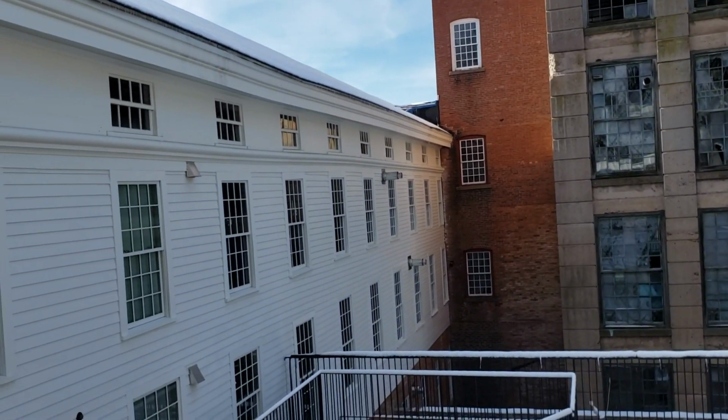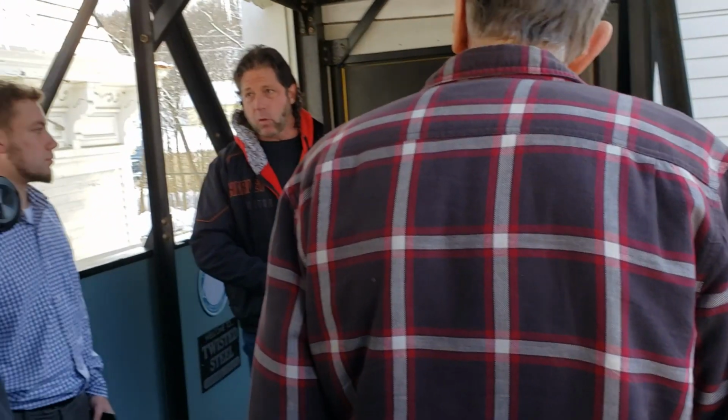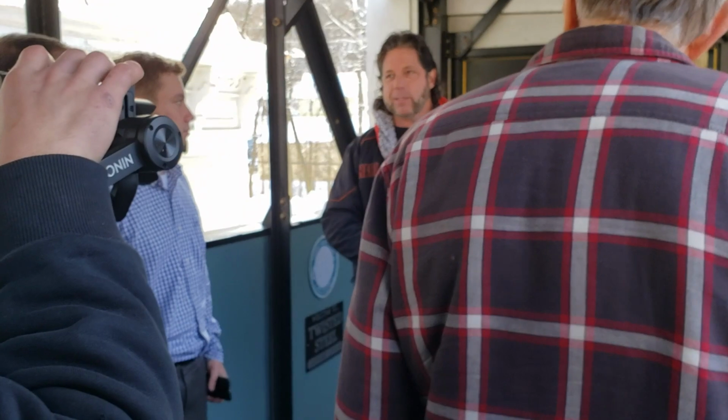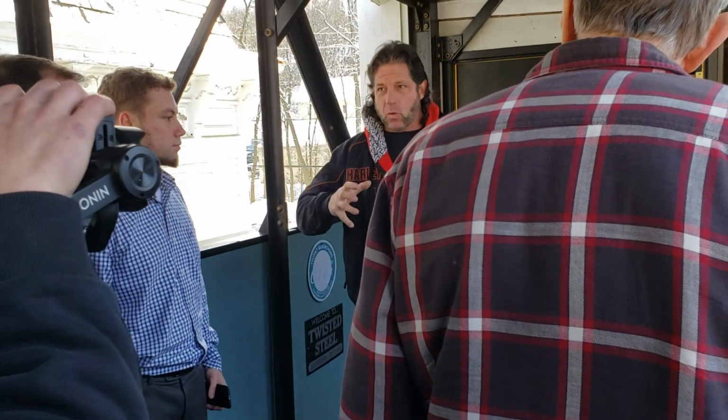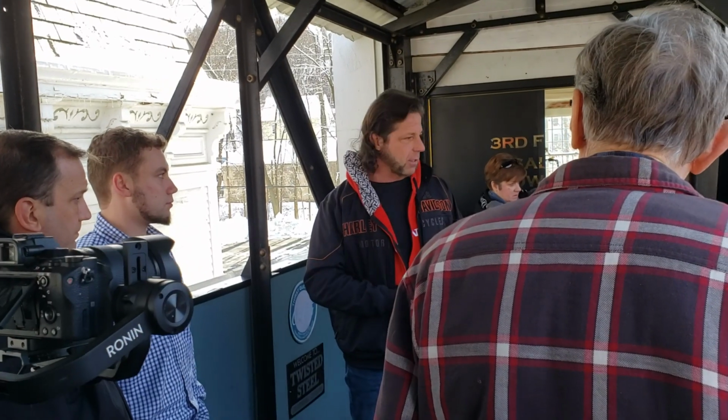205 years ago, that was before electricity existed. That's before the automobile, before the motorcycle. This was horse and buggy days, you know, so the lighting was oil lamps, the heat was very limited, so they worked in the daytime and they went home at night basically, and everything was water powered, even the elevator.